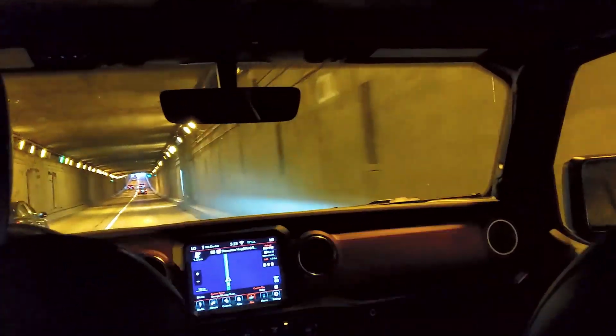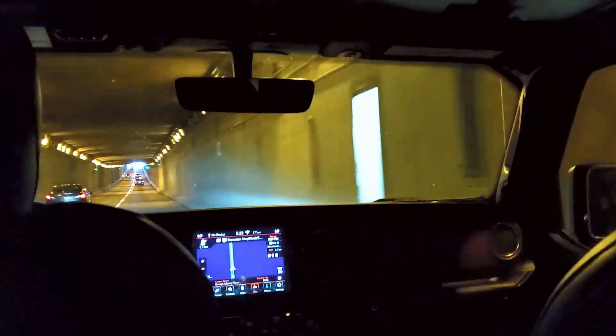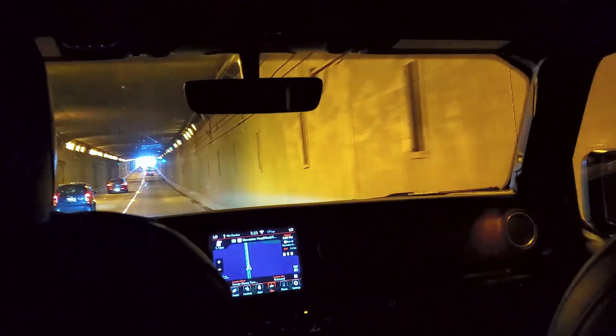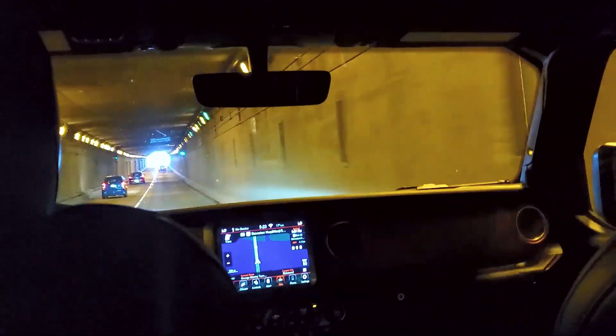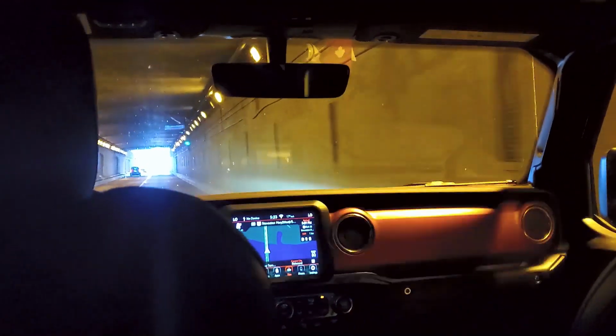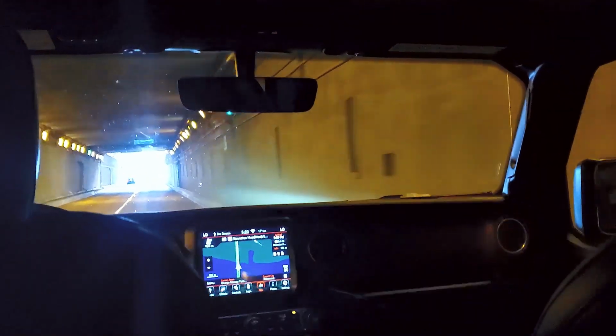Woo! George Massey Tunnel, guys. Yeah, buddy. Y'all believe that this is underwater? Is it really underwater? We'll have to find out and see, right? George Massey Tunnel. Yeah, buddy.